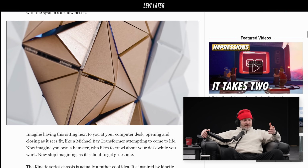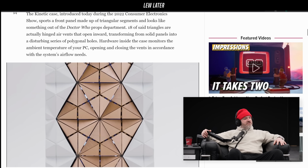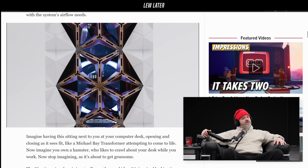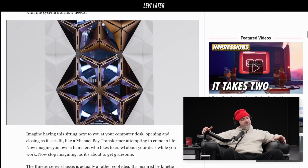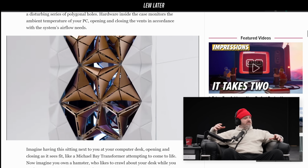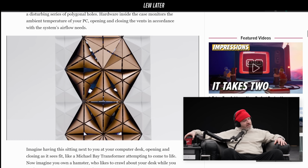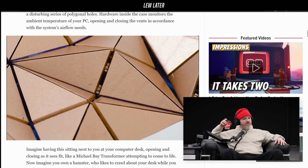CyberPower. What was the company? CyberPower. Yeah, okay. You would have this CyberPower PC chassis. It's funny that they have this very minimalist, monument-looking case, but the company is called CyberPower PC, which smells like RGB to me. You know what I mean? I can smell the RGB from here.